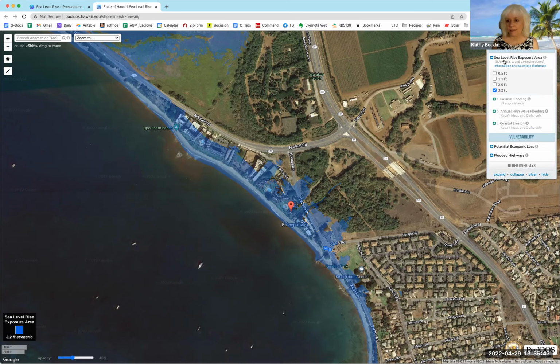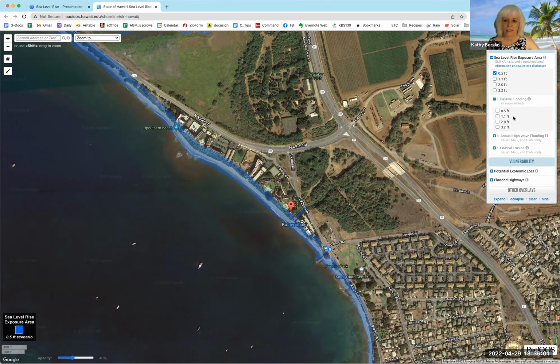Okay, so here, let's go back and reduce our sea level rise exposure area. And maybe your client says, I'm not going to own this thing this long, so I don't care, I just want to make sure I don't lose value in my property. So they may find more interest in these lower details.